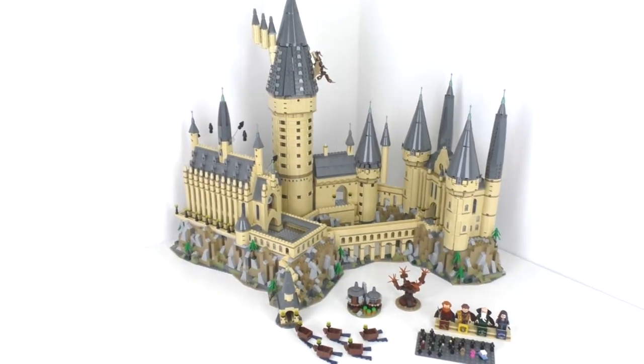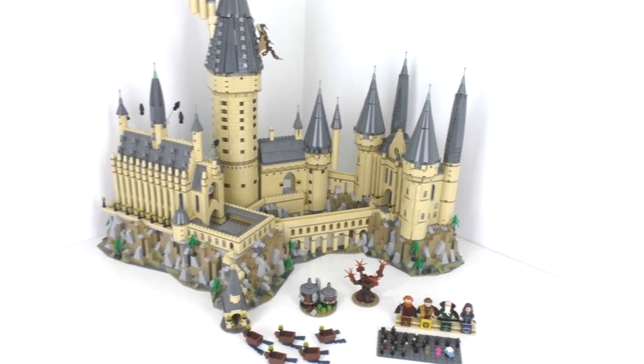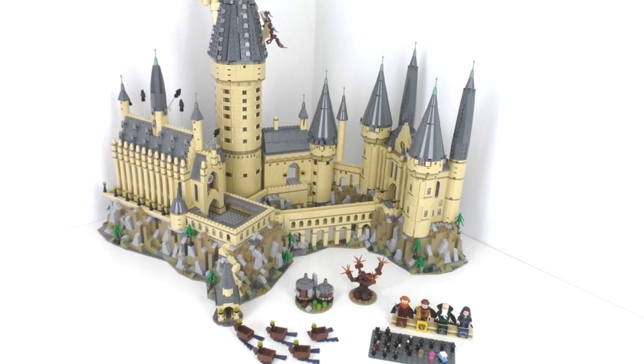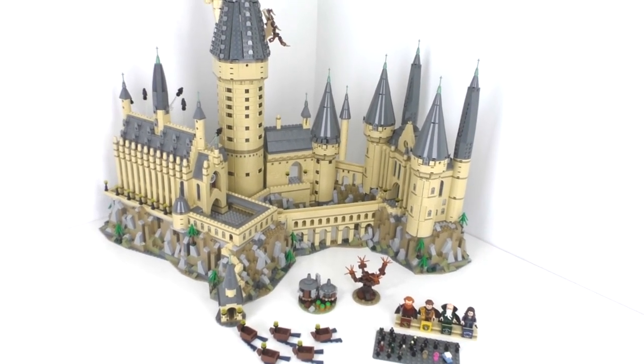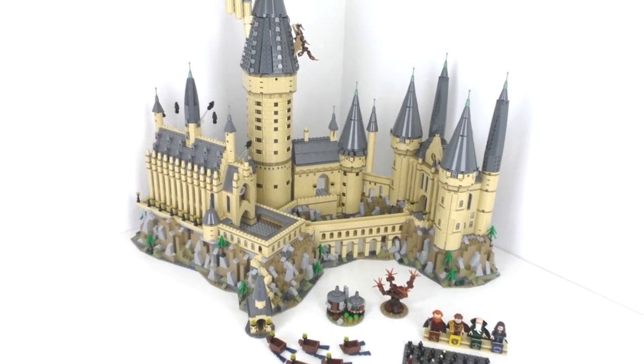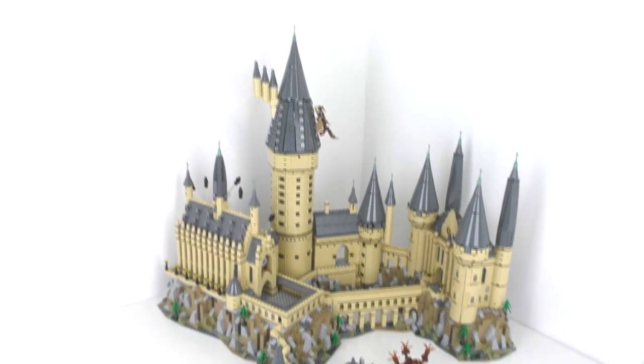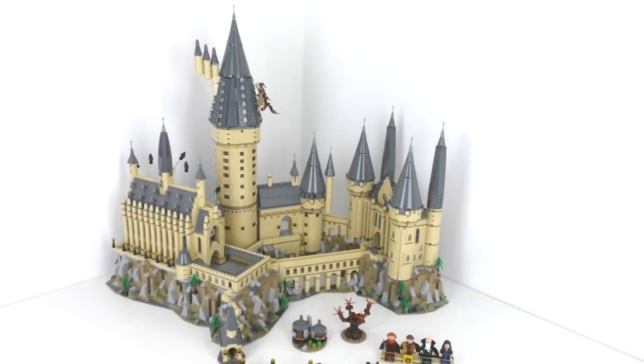And then that brings you to the overall model of the microscale Hogwarts, which, of course, like I mentioned within my actual review for this set, there isn't too much to this set. By that I mean that this is not a complete look at Hogwarts. This is pretty much only the main parts that most people see when you look at the films. There is a whole lot more to Hogwarts than just what you see within this one picture.